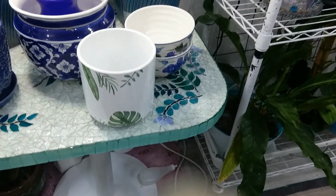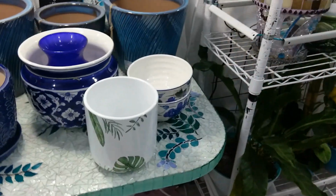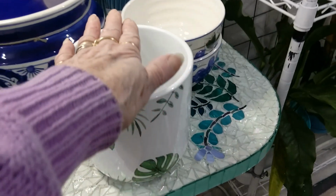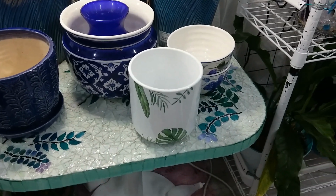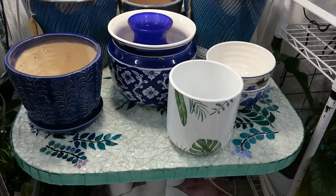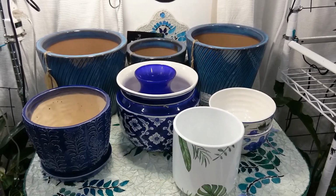So for $20, I have four more pots. And what am I doing? Putting my finger over the lens. I think they're about 6-inch pots. So that's my haul. I was really happy. I can't wait to fiddle around and get plants situated in it.